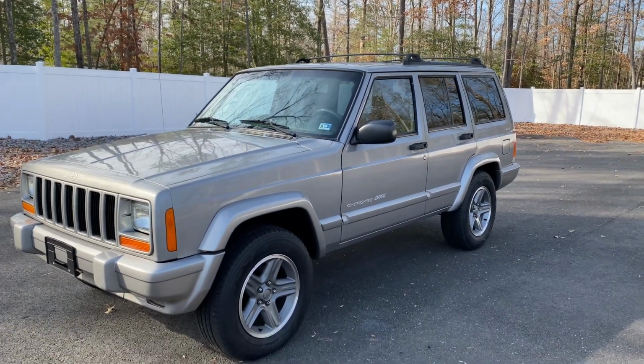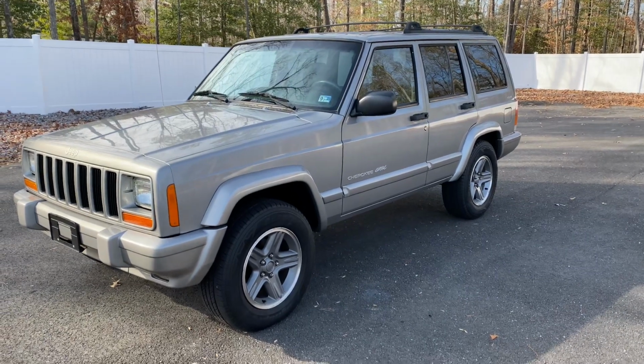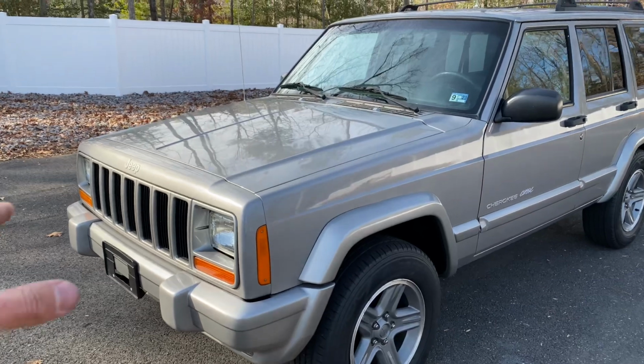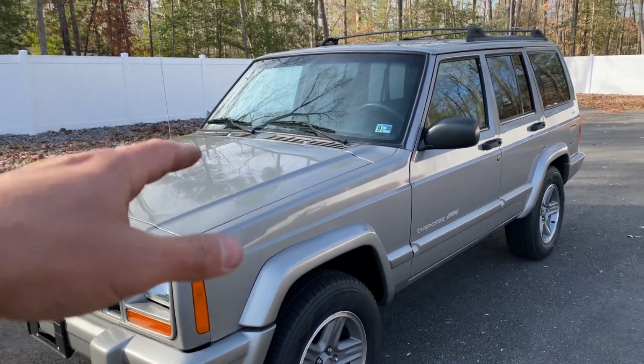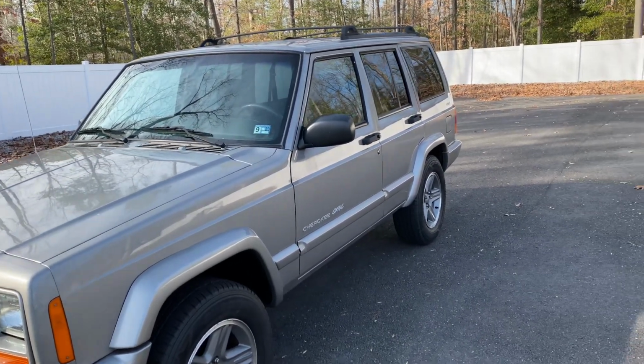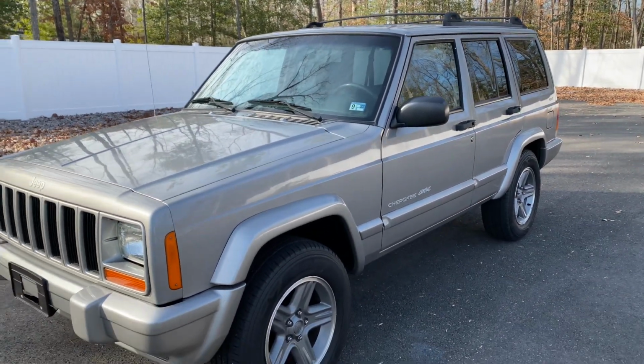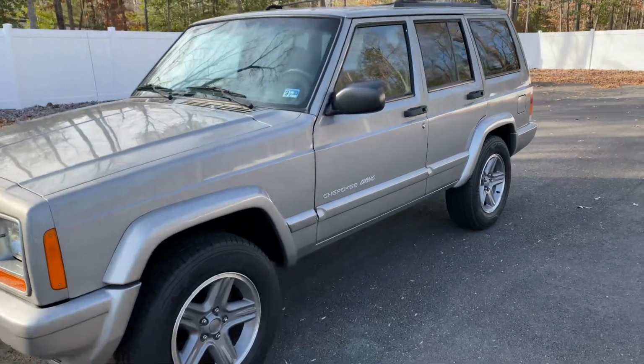So if we were to spruce this up, if you will, my shop would probably paint the cap, but all this is going to be on the listing. Paint the hood, wet sand and paint correct the entire thing, and this thing would just look absolutely incredible because it already shows very, very well.